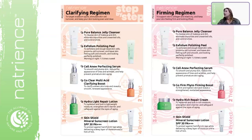Suzanne asked about using the jelly cleanser to remove eye makeup. Can I address this one? Yeah, Barb said that it takes her eye makeup off really well. I find that it takes mine off really well as well. Holly, what's your experience with that?